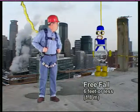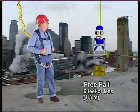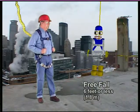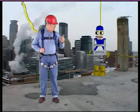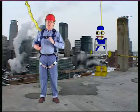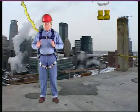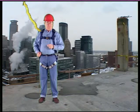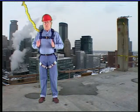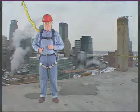So, you're saying if the lower level is more than 6 feet below, all we need is a 6-foot lanyard and we're good to go? Well, no. There's more to it than just the length of your lanyard. The location of your anchor point plays a big factor in determining your free fall and your swing fall. Let's take a closer look at what we're talking about.